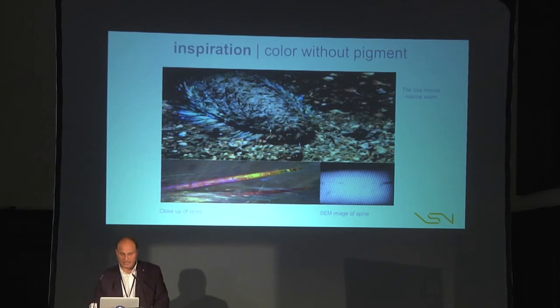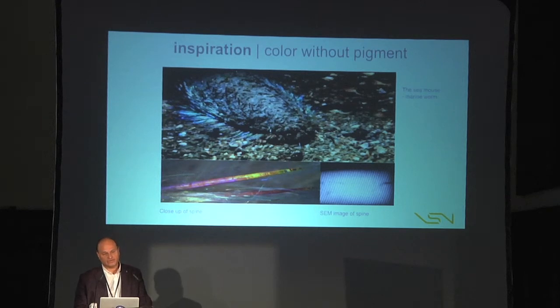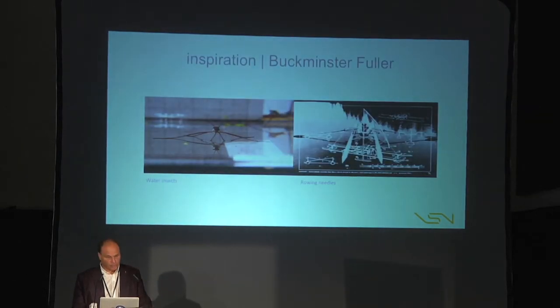Color without pigment, as I say, this is actually the sea mouse. It's a worm that lives underwater in certain tropic areas. But what is interesting is it actually reflects the light. As you probably know, when you go down, the spectrum changes, but this animal is capable of actually absorbing and transforming these colors. And in reality, when you go to the microscope, it's just silica and natural material that have the possibility to reflect in different ways. Very interesting as a model.